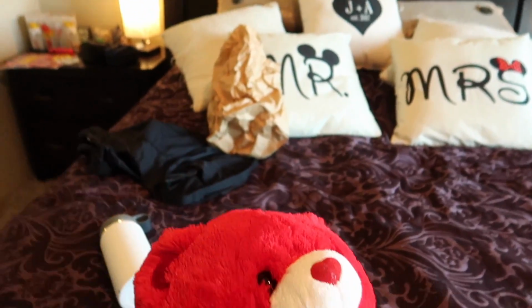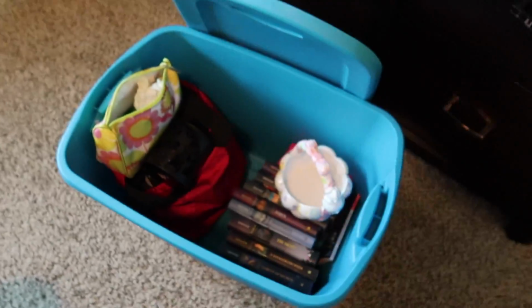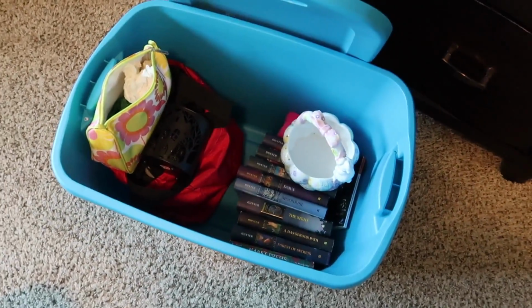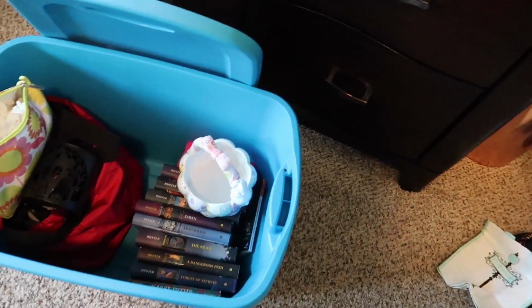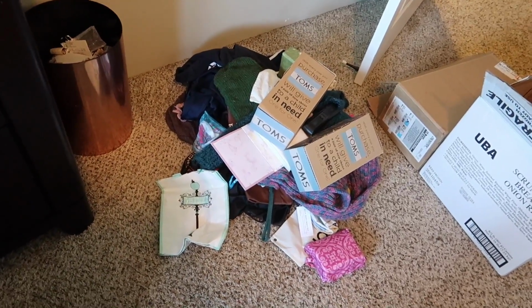I have a couple things over there that Alex needs to go through because I don't know what they are and if he wants to keep them. But for day 27, we're definitely between the 2 piles getting rid of over 27 things. So that's great. This 27 is a success.